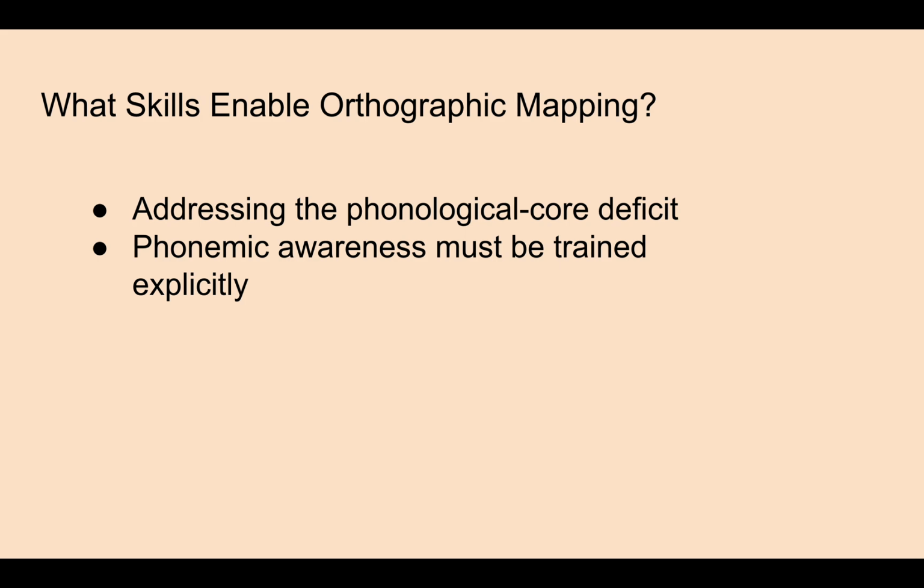So what skills do we need to teach to enable successful orthographic mapping? First, we have to remember that almost all struggling readers have what's called a phonological core deficit, which means they struggle with phonemic awareness. The skills of phonemic awareness must be trained explicitly. Children with weak phoneme awareness will not develop adequate reading skills and will always struggle with achieving fluency in reading comprehension unless they achieve high levels of phonemic awareness.